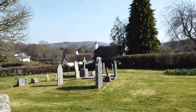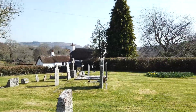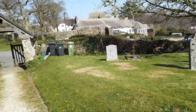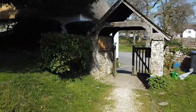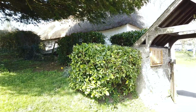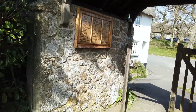And the views are beautiful over the moors. Such a nice place to live. Again, funny enough, there's a cottage on the boundary, like the last thatched cottage.